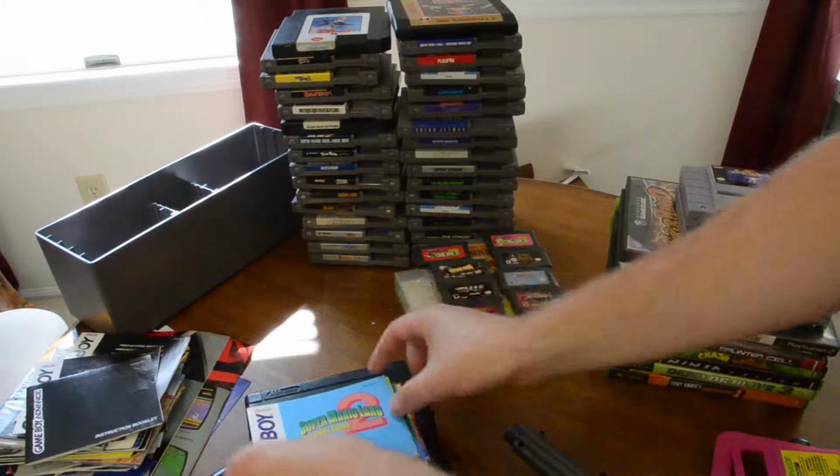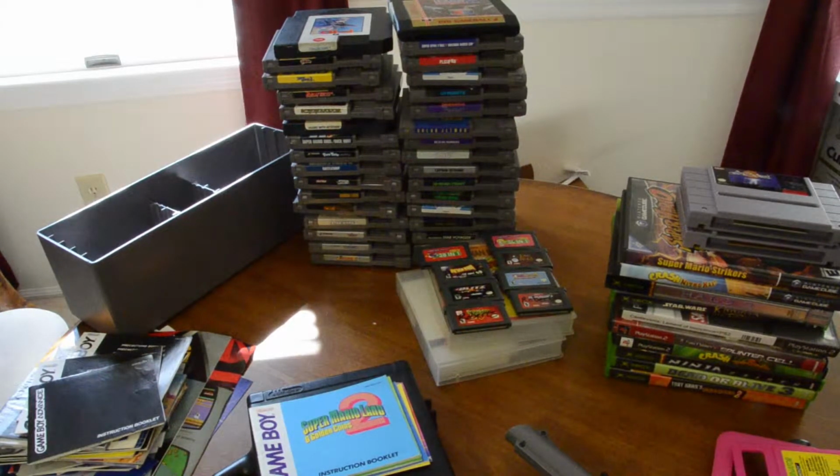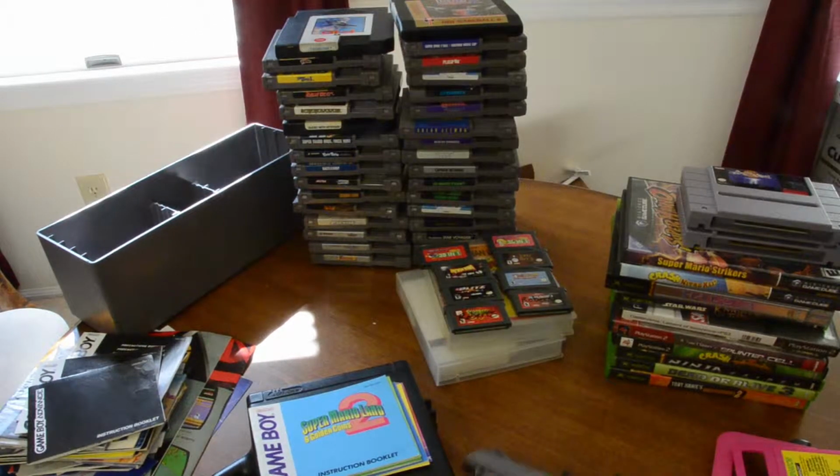So after I bought this from her, she mentioned that she also had a box full of NES stuff. She actually had two Nintendos and a bunch of controllers, but I was mostly interested in the games. So I got these two stacks of 33 NES games for $100 from her. Also, that came with that, I'll go through the games in a moment. They threw in a zapper, a shooter for me.